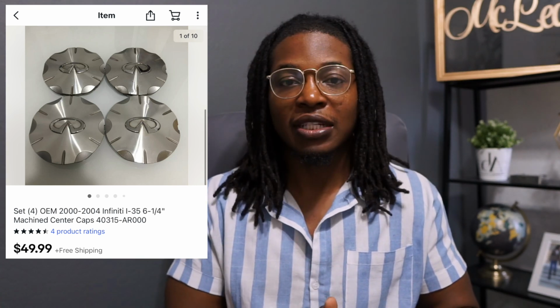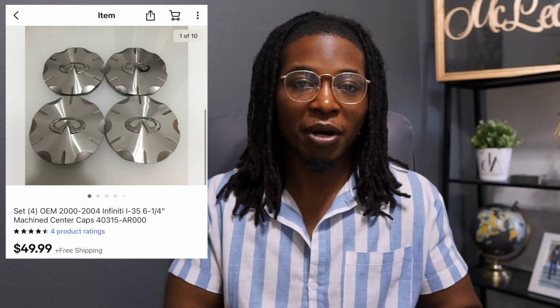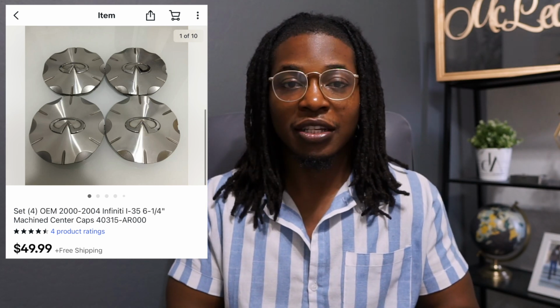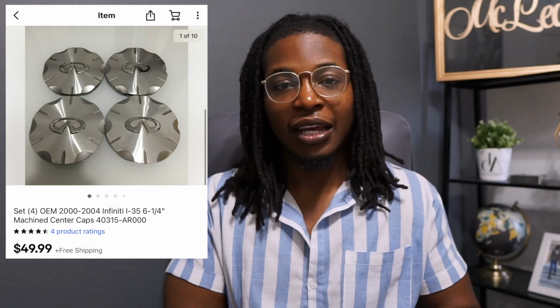So I'm always just trying to get stuff out of the house, and I came across these and I realized that these were selling for like $50. So I went ahead and I listed these with free shipping, and it took a while to sell, maybe about 2 to 3 months, but they finally did sell for $50. And I've had these so long I don't even remember how much I spent, but it couldn't have been more than $10, so I definitely made some good profit on that.